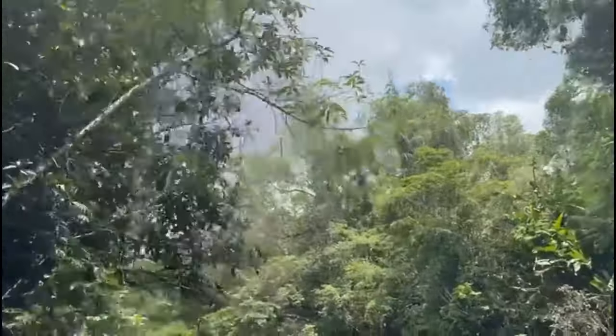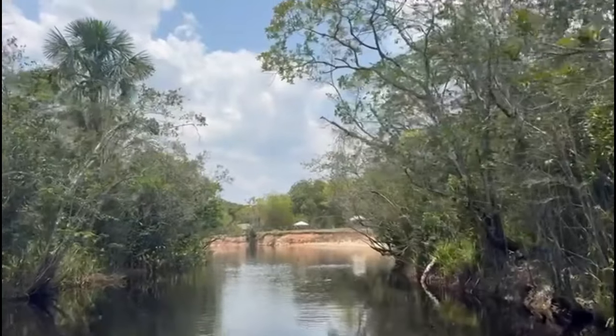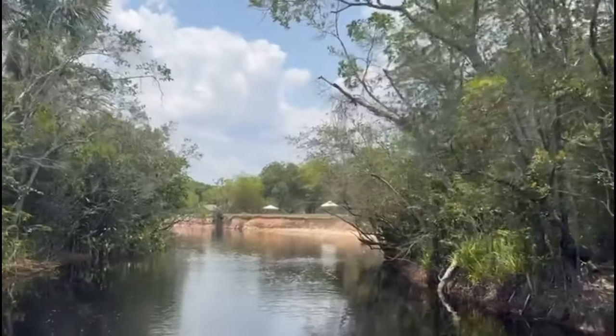After traveling for about an hour and 30 minutes on the Mahaica River, Pakuri Village can be seen in the distance.